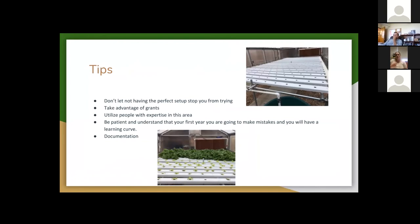As I mentioned before, don't let not having the perfect setup stop you from trying to do this. We did not have an ideal greenhouse setup, but we're still able to make it run. As you can see in the picture in the middle, this is when we had lettuce up and growing. There's a hose running from our head house. That's how we get water to our water tank that has all the water and nutrients in it. We've had to make things work.